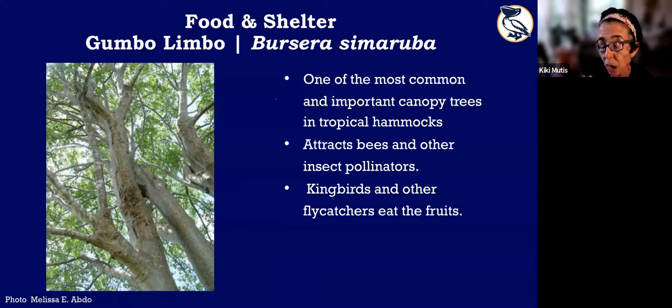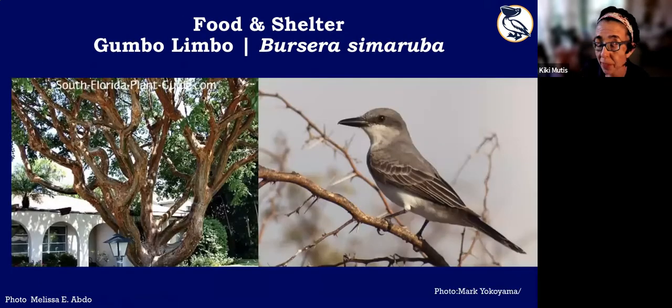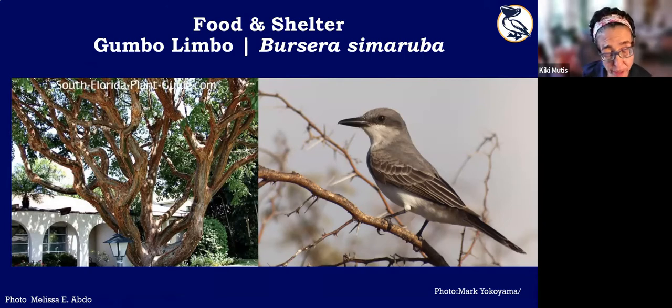It is one of the most common tropical hammock trees, and kingbirds and flycatchers like to eat the fruit. It's also very sexy, the way that it branches, and it is a great tree to start a living fence post. If you get a branch and stick it in the soil, you can start a tree just from that. The branching patterns won't be as pretty as if you started from seeds, but incredible tree, and birds love it.